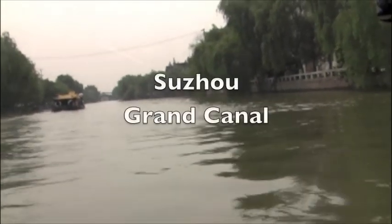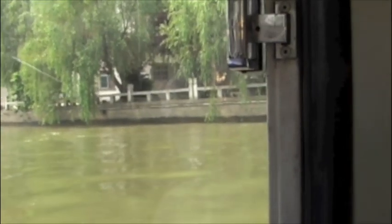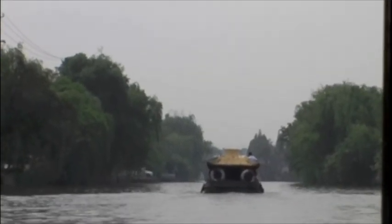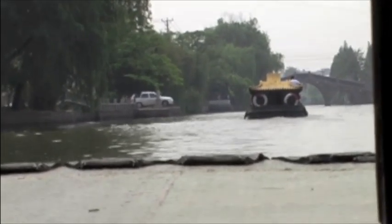Suzhou is China's favorite silk region. This is the city of silk, gardens, and canals that inspired Marco Polo. Suzhou, the Venice of China, means plentiful water. And its Grand Canal is crowded with strings of barges laden with fruits, vegetables, construction materials, and coal.